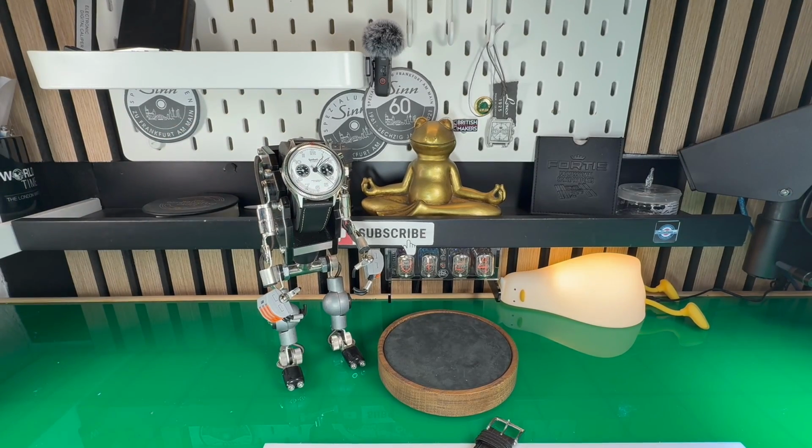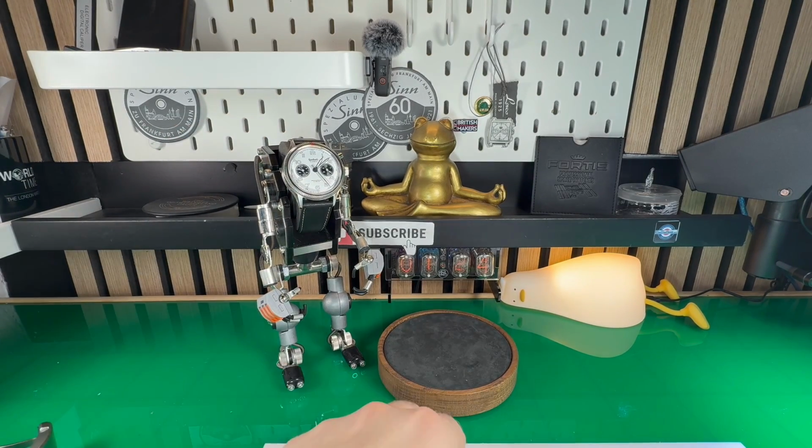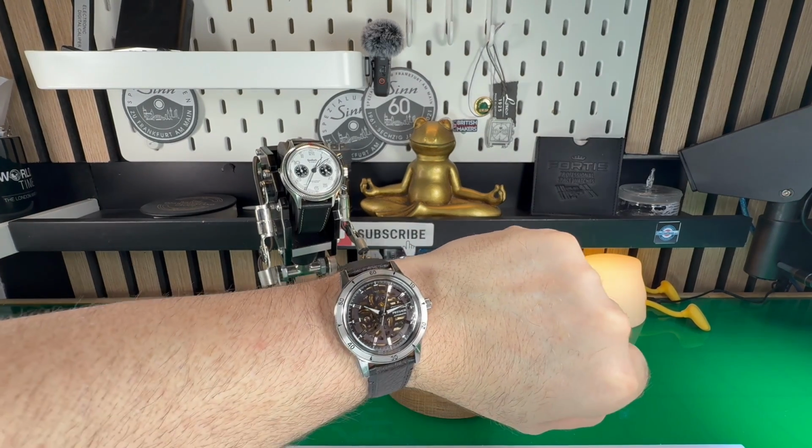So anyway, my wrist size is 7¼ inches. That equates to around about 18.5 centimeters. So let's see how it actually looks on there. I'm not going to do it up too tight because being that it's a leather strap, I don't want to mark it in any way.